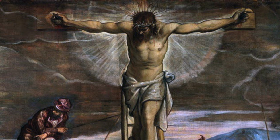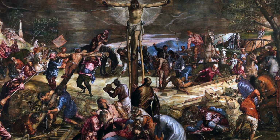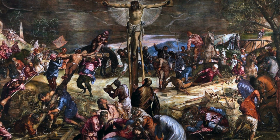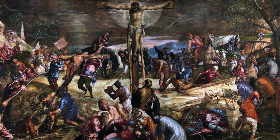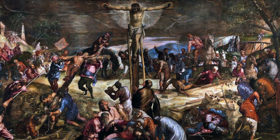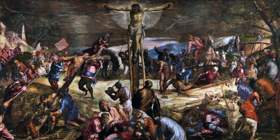Christ is idealized, his body strong as he beholds the crowd beneath him like a king before his people. For Christ, this is not a moment of weakness, but strength. In the Gospel of John, the crucifixion is not perceived as humiliation, but as triumph. It is a majestic lifting in which the divinity of the Son of God is demonstrated in all its glory.